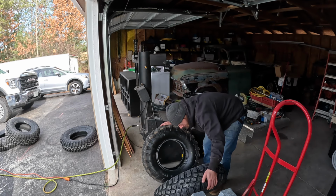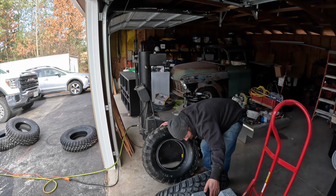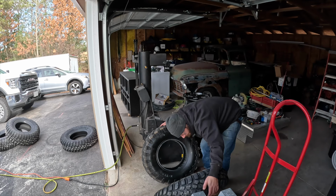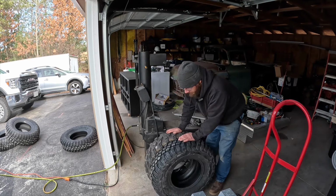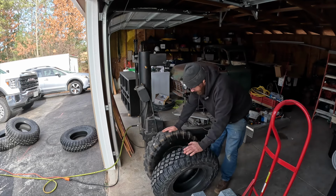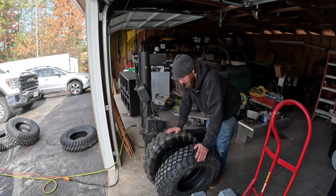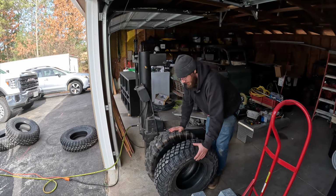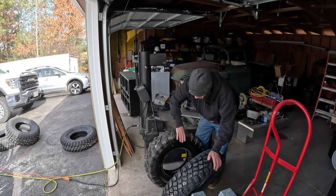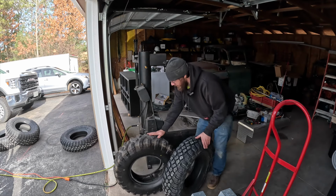Where's your information here? Tell me. Show me what you got. Yeah, I believe the BFGoodrich is 8-ply as well. So let's get that one thrown on and see if we can't get this bead to seat. It's about 38 degrees today, so this tire is hard as a rock, but yeah, even the sidewall, they're just soft tires.